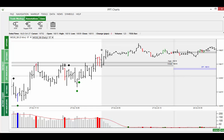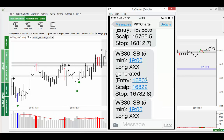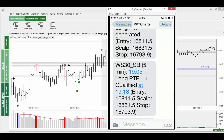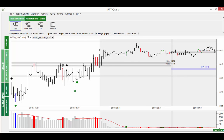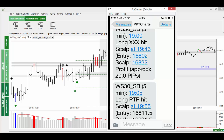The next signal, which was the long, we can see was generated at 1900 and also qualified, and there's another one generated and also qualified as well. So again, you can see those trades there, and we've certainly got the 20 points as the market goes towards the end of the trading session. And then of course we've got the short trade again, which appeared on the phone there.